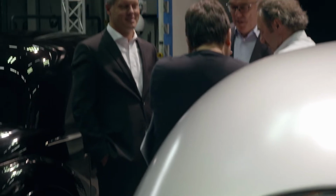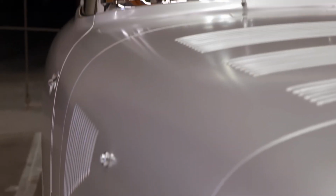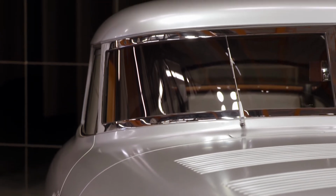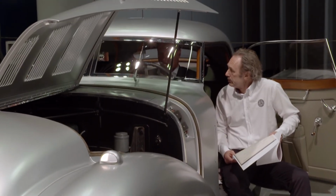Tradition and modernity? To Wagner, no opposites. That's opening up my heart. Those indicators at the side, those door lines. I find these forms so classic that I think they're modern again. To me, a modern car could go down that design route too. The designer is interested in the interior too.